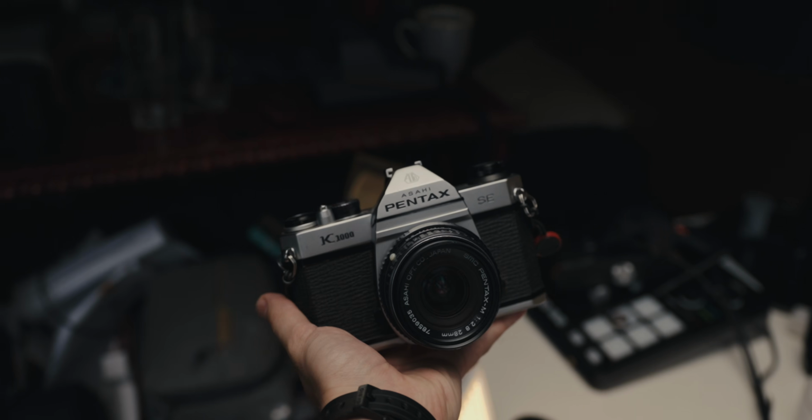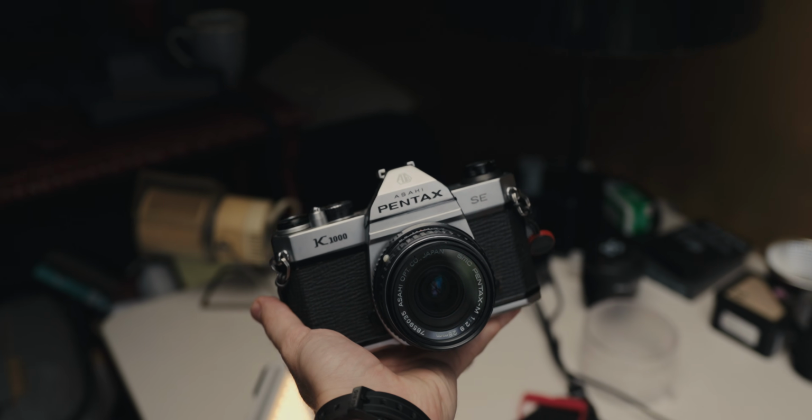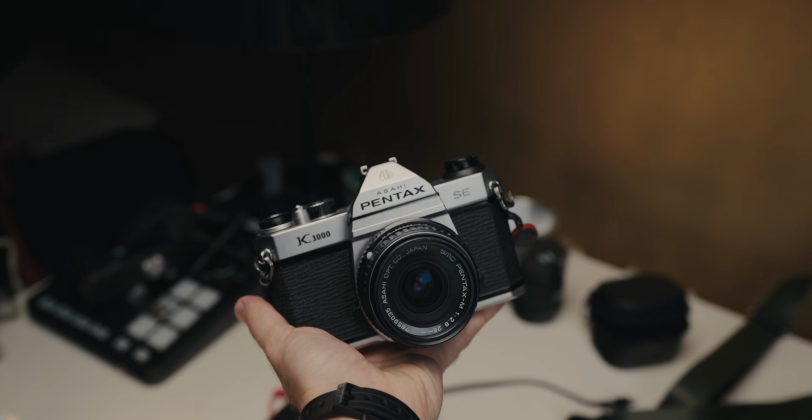The K1000, yeah, it does give you an extremely pure shooting experience without fiddling with any settings or dials, which is great for people who use cameras for work all day, like myself, because we don't have to think about menus or media or backups. But it also makes this a stellar camera for beginners. It doesn't allow for any confusion, and while you're learning, simple is good.